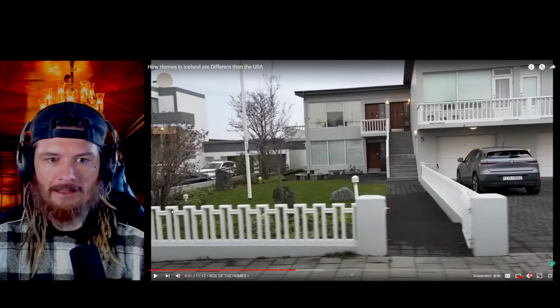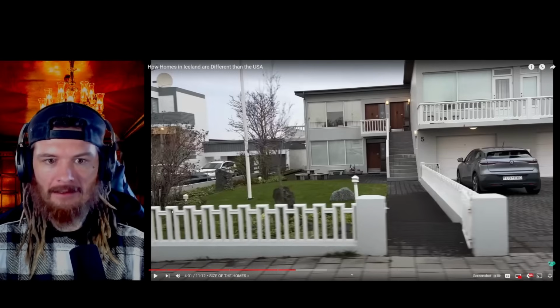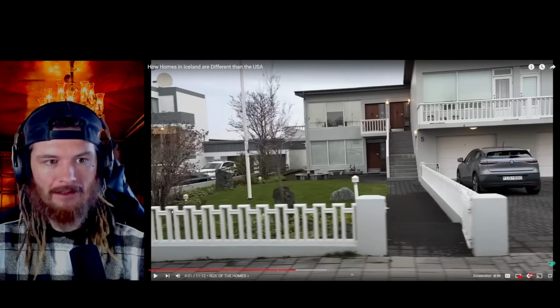Hopefully that volcano doesn't destroy that city. She said that's where most of the people live, so I'm assuming this is the most populated city. That's not good if it's gonna possibly have a volcano soon.